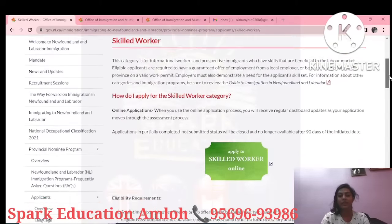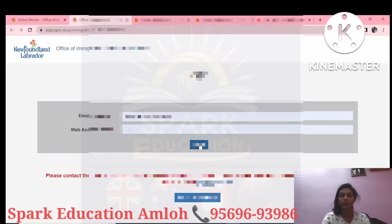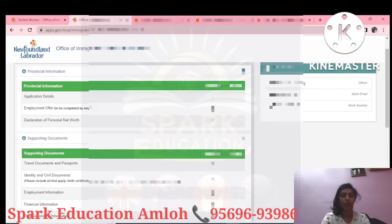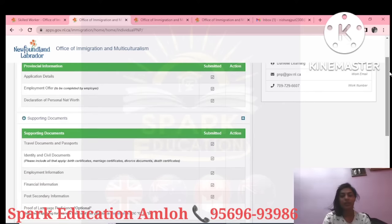Skilled worker. This is the one we were talking about, and apply to skilled worker online. How we could apply for that. I already have created my ID. You could go to the new PNP registration and you can register right here. I have already submitted my documents and application details. Okay. In this one, you have to submit your details. What is your information? What are you doing right now? Where you have traveled before, and your education, and what you have done.